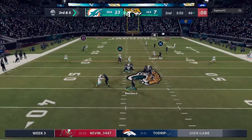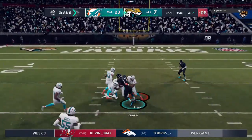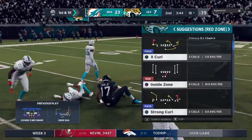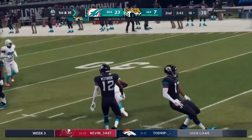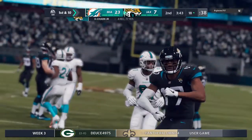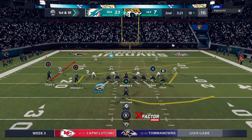From the gun, Minshew to throw. The open man is Shark. It's complete. And he's got another first down as he's brought down at the Dolphins' 18. That'll put him at 77 yards receiving for the ball game. It's a first down. So from inside the 20, here's first and 10 at the 18.